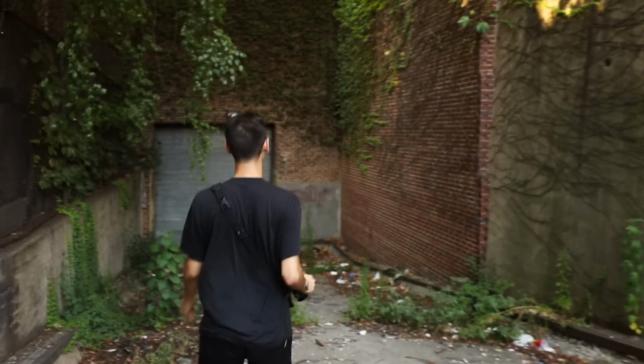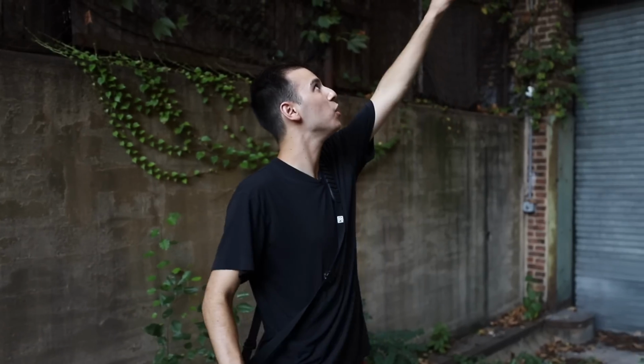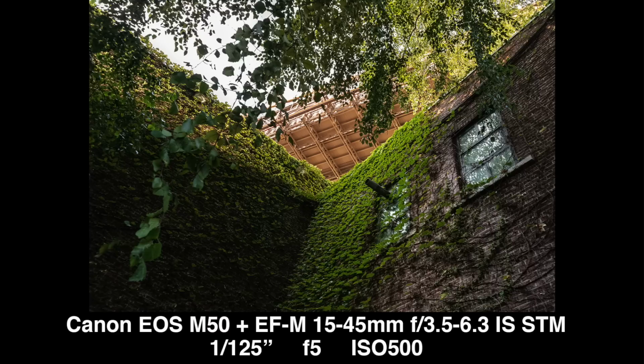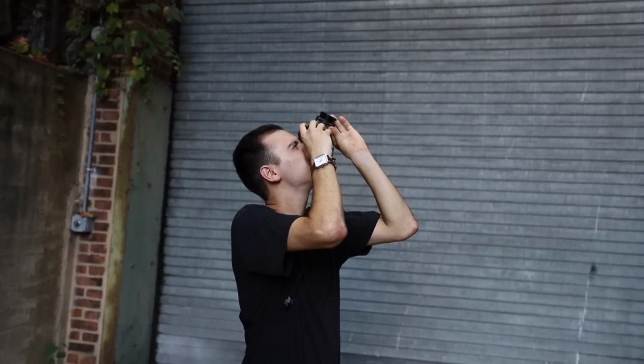Another interesting little secret spot of mine is we have this really nice driveway with incredible ivy. So we have some really awesome shapes. We have the corner forming this nice triangle, and then the bridge is also its own triangle. I've got my wide angle to shoot straight up with. We'll get some neat stuff here.